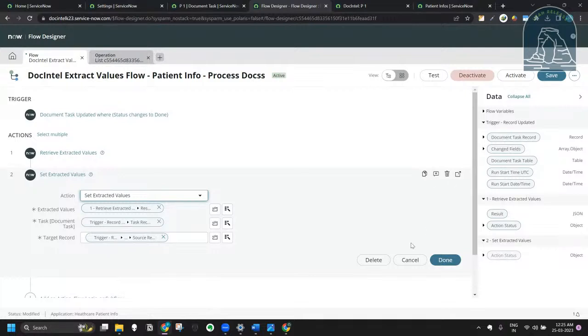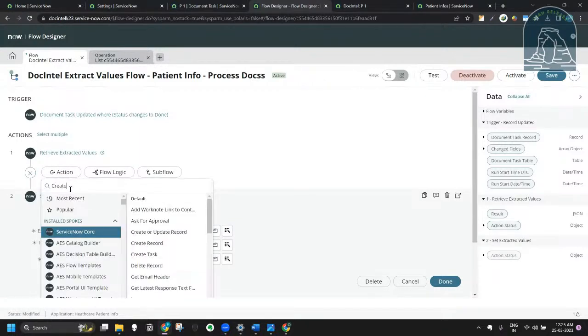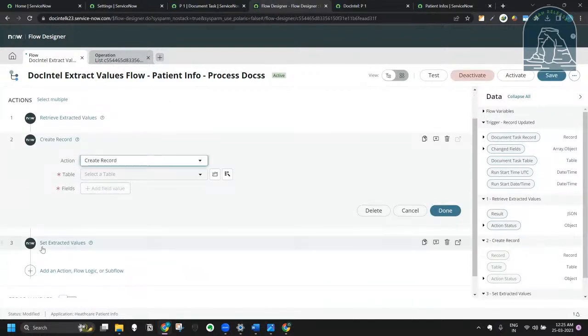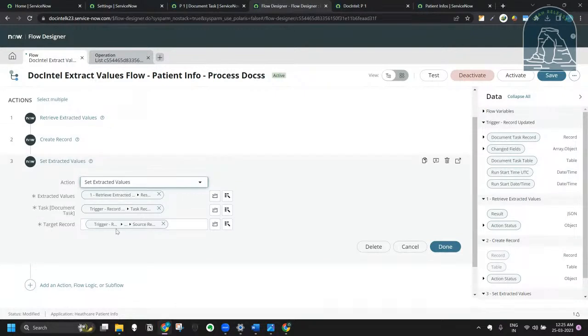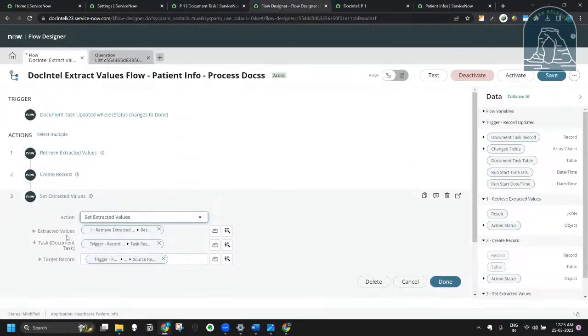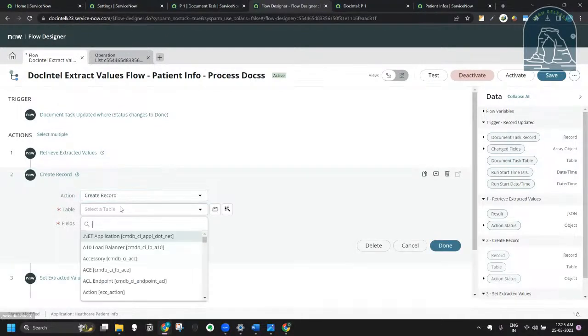So what I can do for now is create a record. I won't use the set extracted value because it's asking for the target record, and in our document, we don't have a target record. To be honest, I need to look into this set extracted value, what it's doing. But for now, I can use a create record.